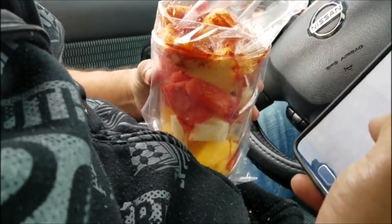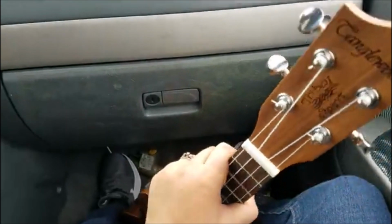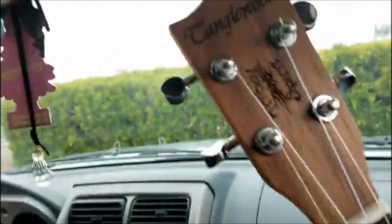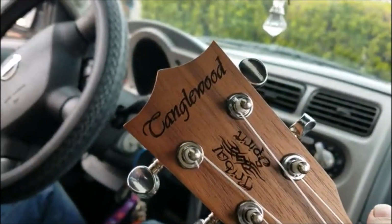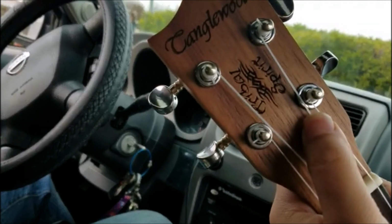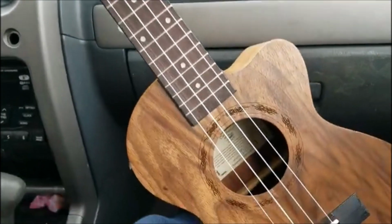Look, I got the same for him. This is my Christmas present. Now that I have it here, he mentioned it. More. I got a ukulele. More watermelon. More, mommy. Is it Tanglewood? Yes, I'm barely gonna learn how to use it.